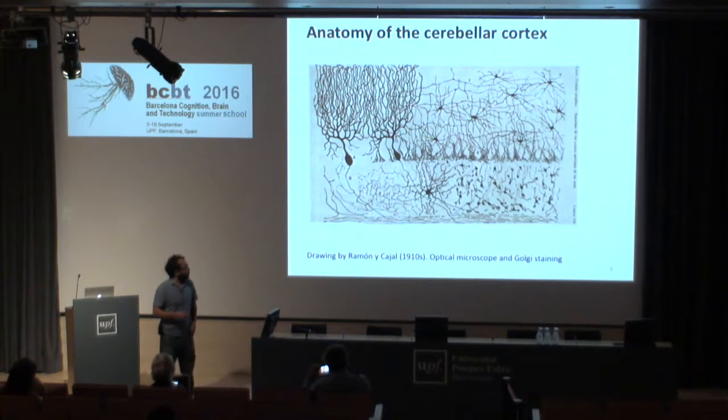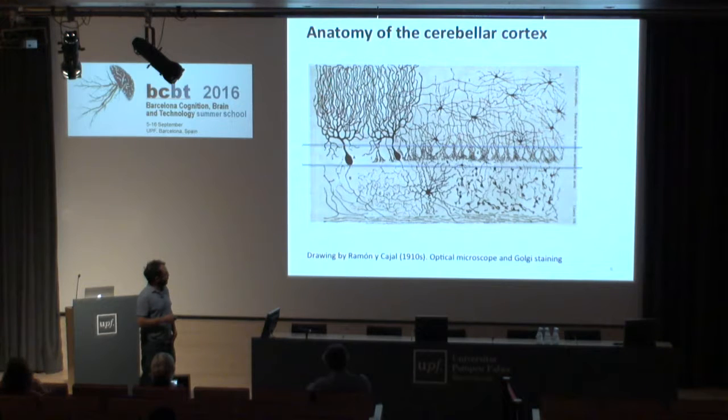So the cerebellum has a very well-defined anatomy, neuron anatomy. And histologically, it's divided in three layers.